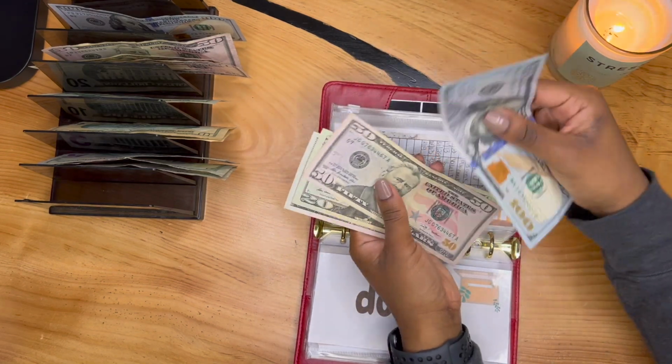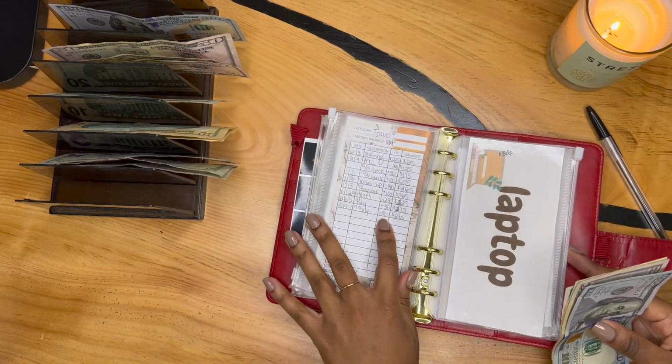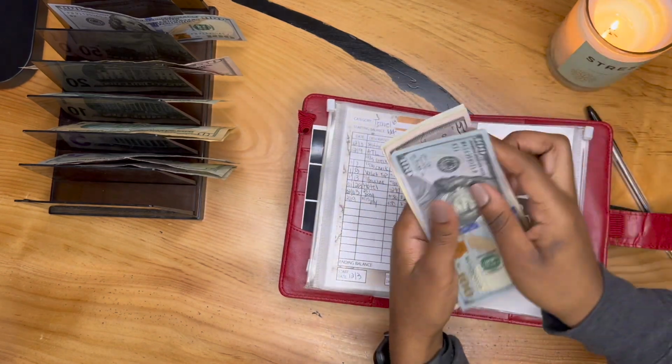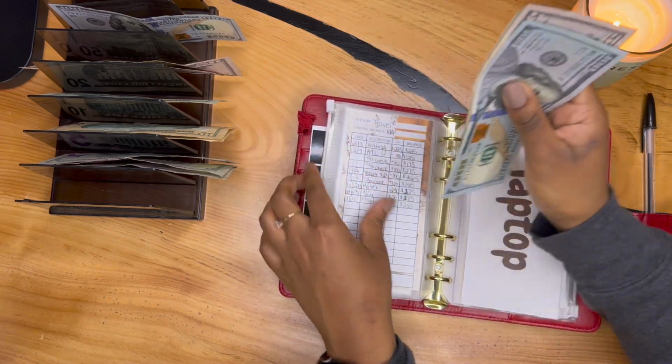Okay, so we have 150, 70, 75. Perfect. Sorry, y'all. That just made it confusing. And then we're adding 50 for 225. So we have 100, 150, 200, 220, 225. Perfect.